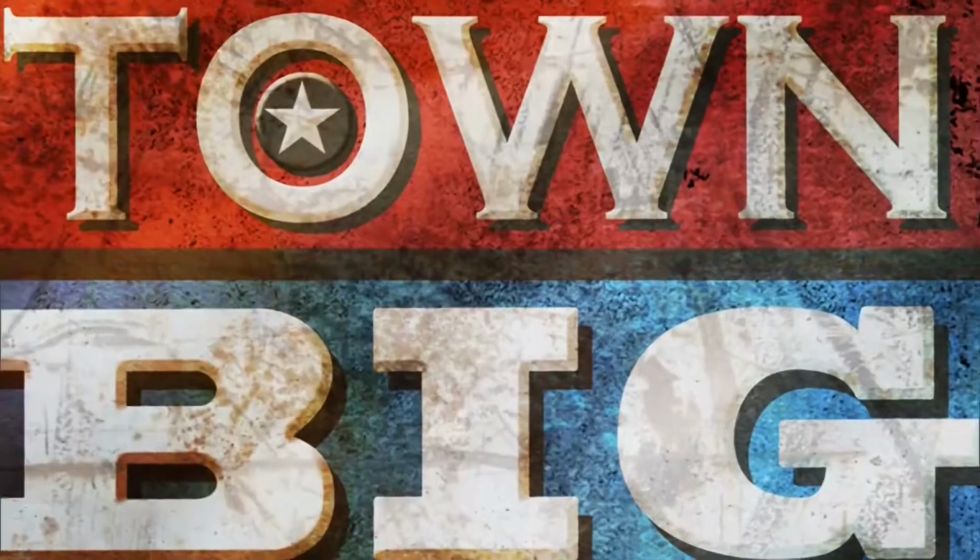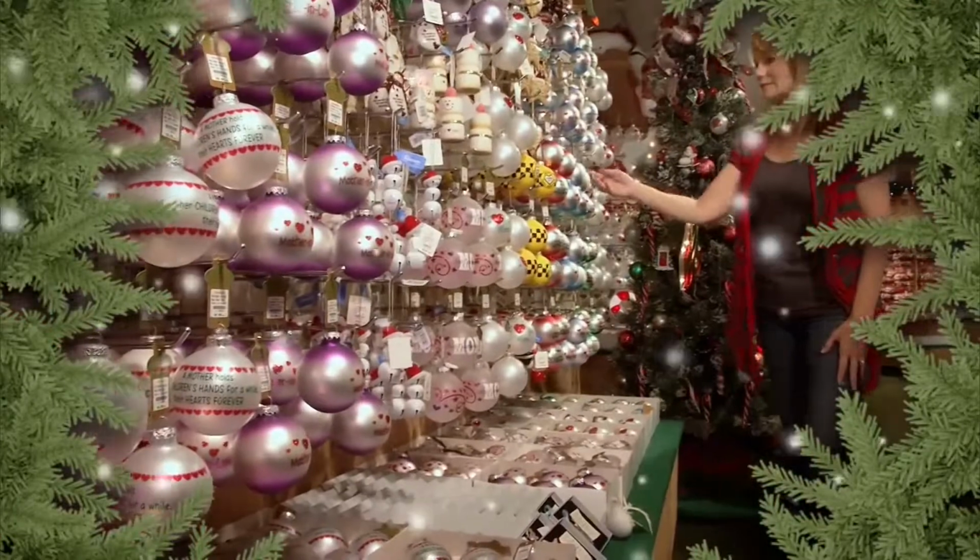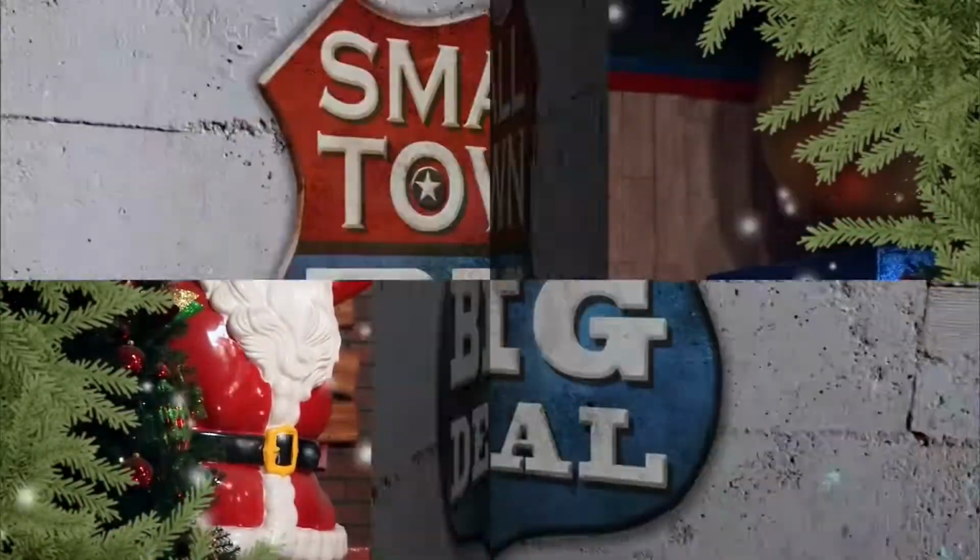I think we're gonna pass on this one, but which small town holds the bragging rights to the world's largest Christmas store? This is where I need to be shopping. The answer when we return.